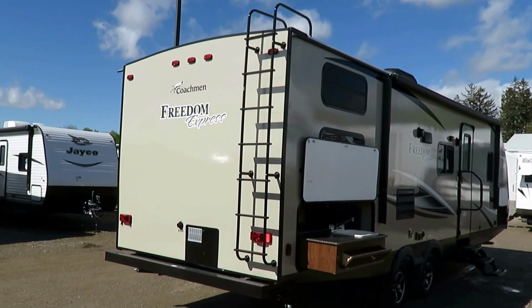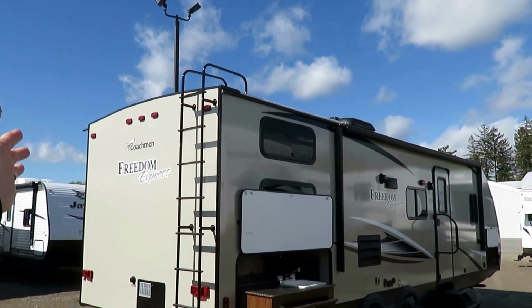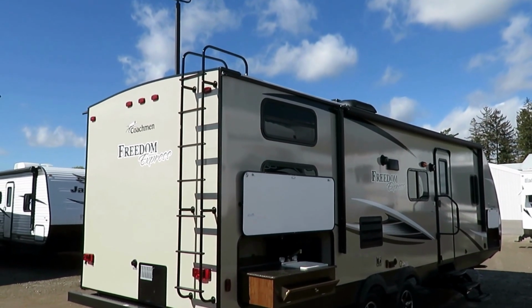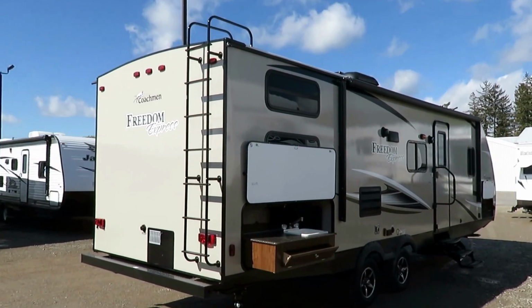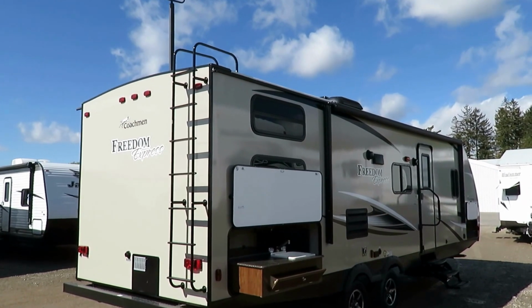Now, there are some optional pieces of equipment here. Like we put a power tongue jack on this, we added a ladder to this. This might not be the exact trailer I have in stock. The next one might be different. Again, that's why there's a link in the video description so that you can see what we have, how it's equipped, and what we're asking with that equipment. We put all that out there.